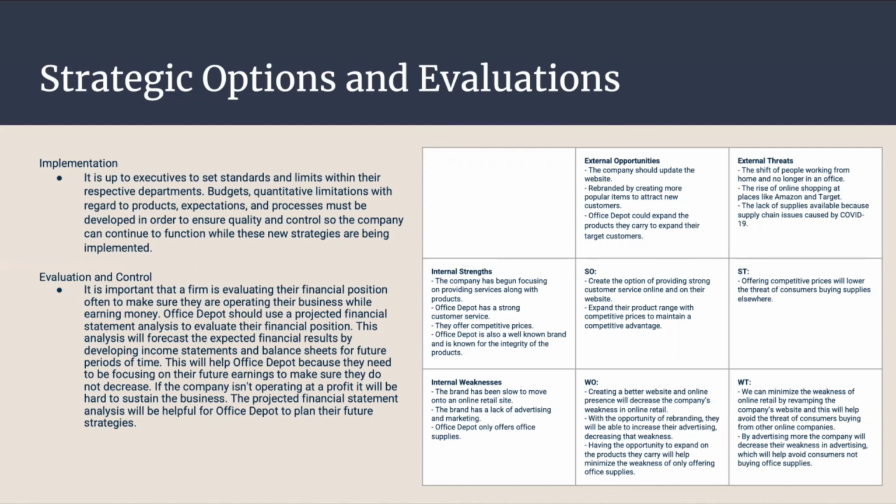Evaluation and control. It is important that a firm is evaluating their financial position often to make sure that they are operating their business while earning money. Office Depot should use a projected financial statement analysis to evaluate their financial position. This analysis will forecast the expected financial results by developing income statements and balance sheets for future periods of time.